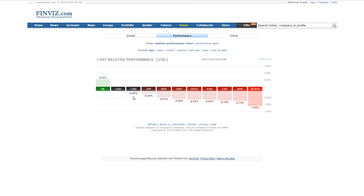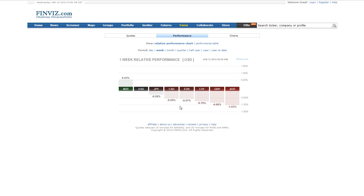And then our performance for the euro, you can see as the day goes, it's pretty negative, negative 0.64. The worst is silver. And if we look at the week, you can see that the euro is negative 0.57%. And the worst one is the Aussie. And if we look at the month, relative performance, you see that the euro is minus 1.08%. And the worst is the CAD.